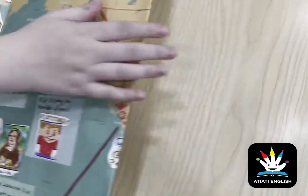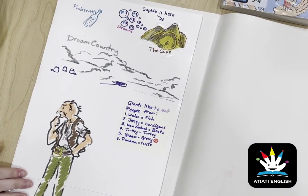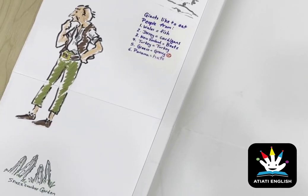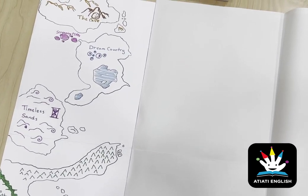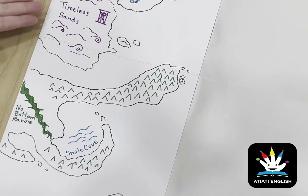We can also decorate our extended part of the map with places like Dream Country, where the giant is catching the dreams, the cave that Sophie goes to, and the hole where we have our ending. Once we finish this, we can also make our own map and decide to make new places in Giant Country, like the No Bottom Ravine or the Timeless Sands.